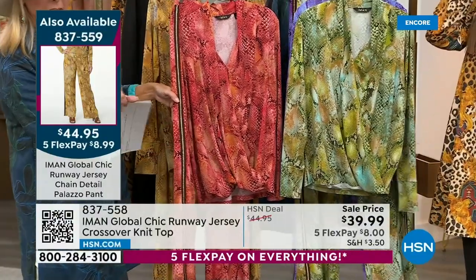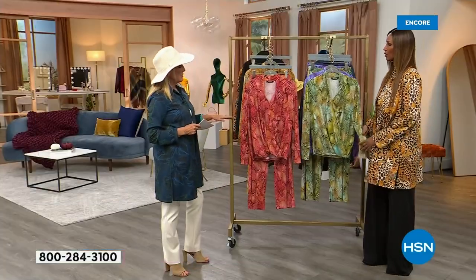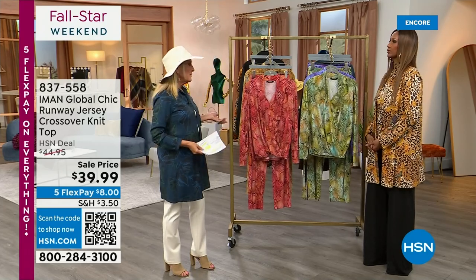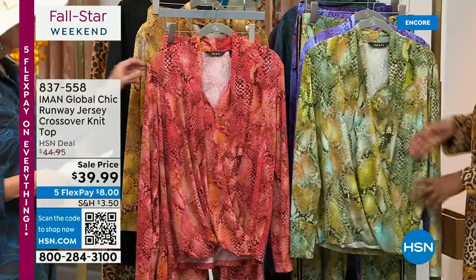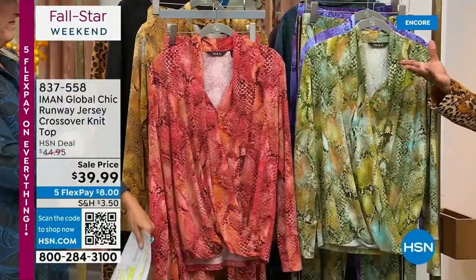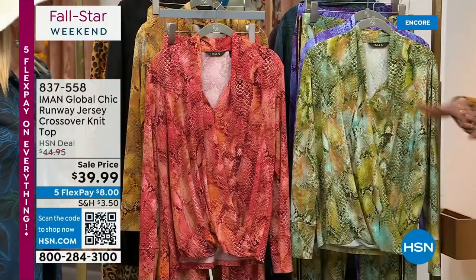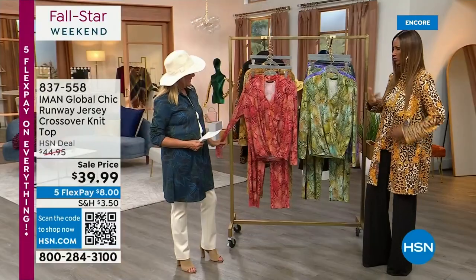So there's the information for the pant, but we're going to start with the top itself. Couple things I love about this too. Thank you for the drape. My tummy area is always my most sensitive area, and that covers it completely. It's a full wrap, but this is really the sweet spot, because any girl who carries any weight there, it floats away from it. Nothing is hugging the waist or the tummy area.